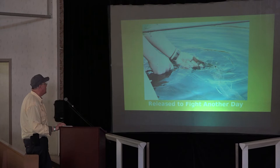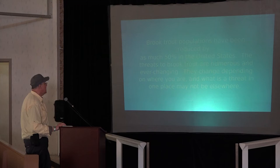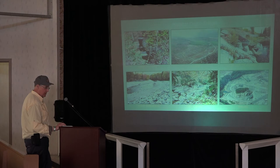Status and threats. Brook trout populations have been reduced by as much as 50% in the United States. The threats to brook trout are numerous and ever-changing. They change depending on where you are and what the threat is in that area. And these are some of the threats.